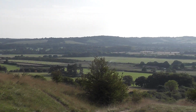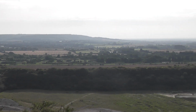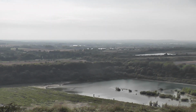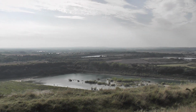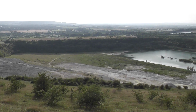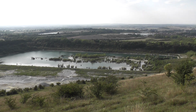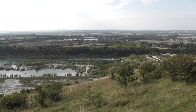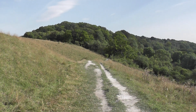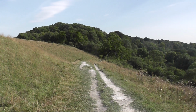Looking south from Pitstone Hill, getting a bit hazy now. So last time I had fog, today I got a bit of heat haze. Get another view of the conservation work going on here. Good the way they're reclaiming it. Fantastic. This section I'm walking along here is referred to as Grimm's Ditch on the map.